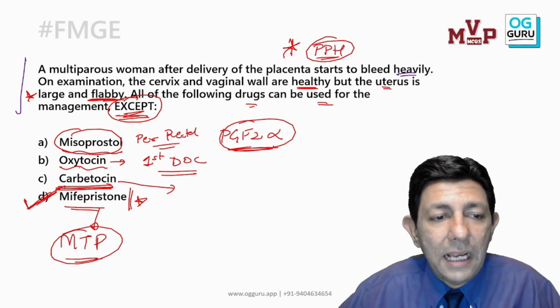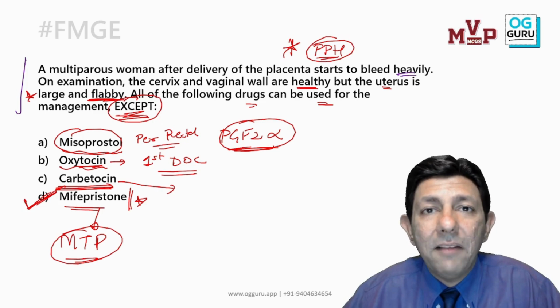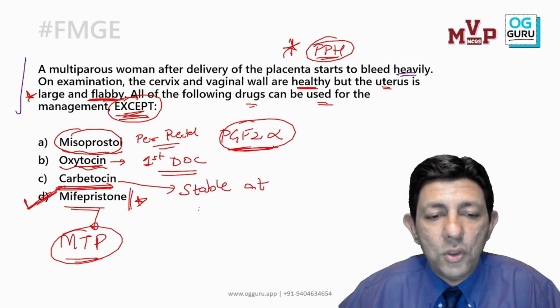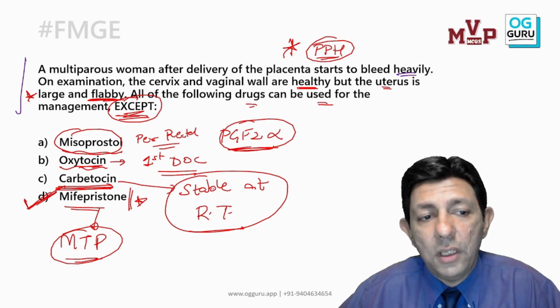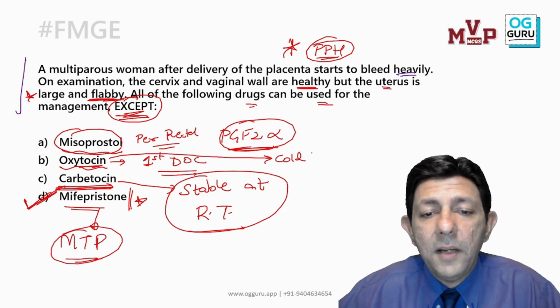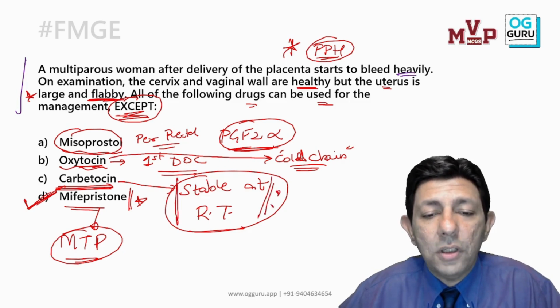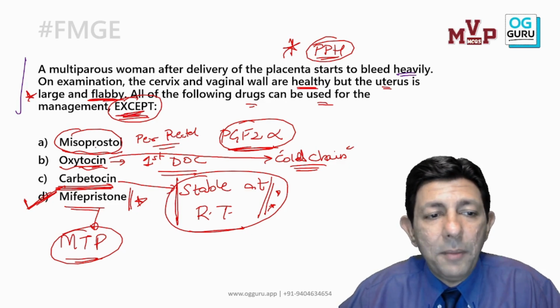Yes, sir. Carbetocin, as the name suggests, like oxytocin, is a newer drug available for management of PPH. But the advantage of carbetocin is it is heat stable. It is stable at room temperature, and it does not require refrigeration. Oxytocin needs to be kept in the fridge and refrigerator. Okay, so remember, for oxytocin the cold chain has to be maintained, and you need to keep oxytocin at the proper temperature, otherwise it will lose its potency. But that is the advantage of carbetocin, that carbetocin is stable at room temperature. So all are used in management of atonic PPH except mifepristone.